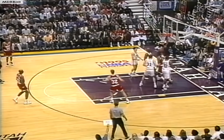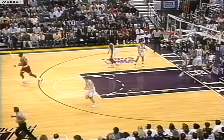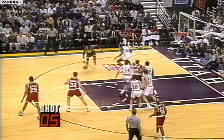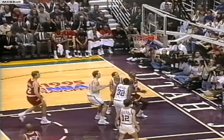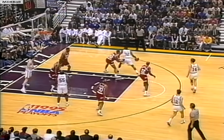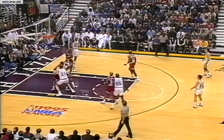Olajuwon on the nice lead from Kenny Smith. Drexler behind his back to Olajuwon. Shot clock at 4. Hakeem with the jumper. Olajuwon. Malone. Got it.